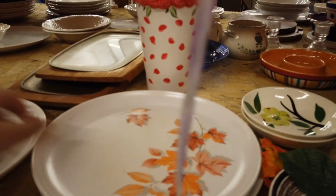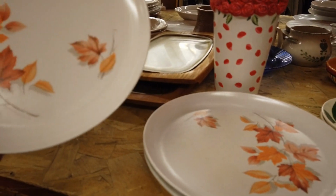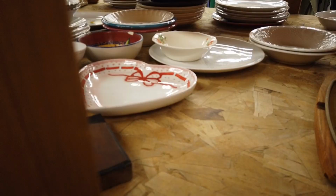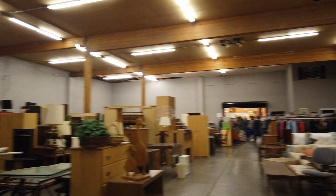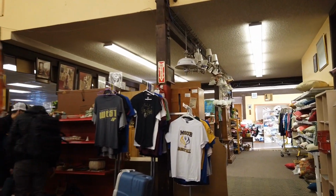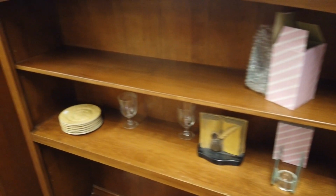These Melmac dishes were really cool, but they were so scratched up that I know you probably can't see it, but they just didn't look good, and I want things that are nice in my shop. This is the back room now that they recently opened up within the last year or so, and it was filled with more stuff. And now we're back in the main area. They have everything here, clothes, decor, and yeah, look how empty these shelves are. But I still did manage to find a couple bags of some things.